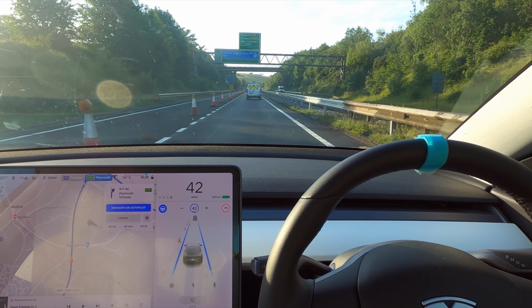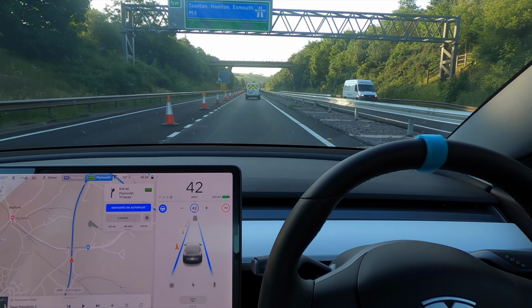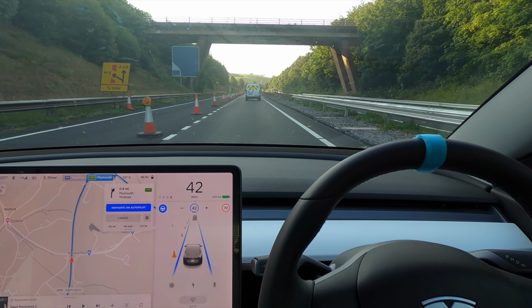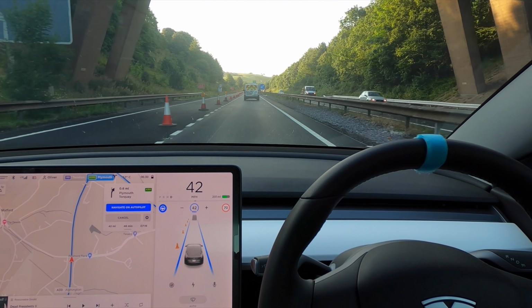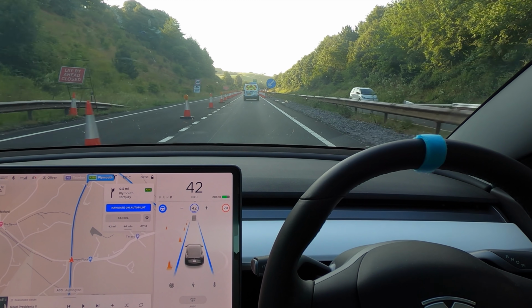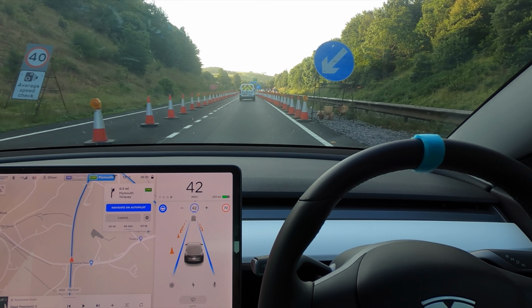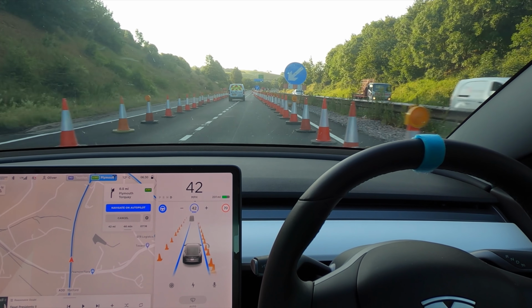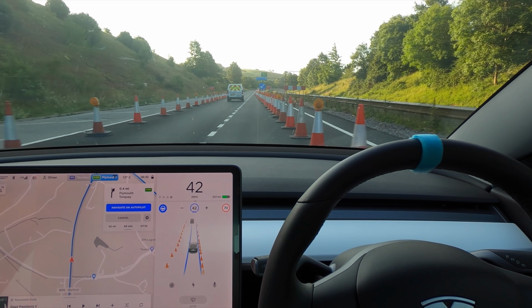Yeah, we've got roadworks coming up, and hopefully, I'm not going to indicate, and I'm just going to let the car, there's no one behind us for a while, so we've got space. That's why I put it up a little bit, just so we could get a little bit of space. I'm not going to indicate. I'm just going to see if the car will actually push us over ourselves. You ready? Not indicating, not indicating.